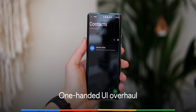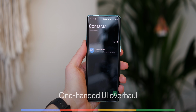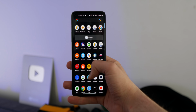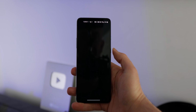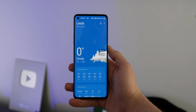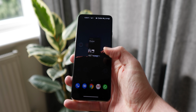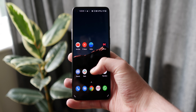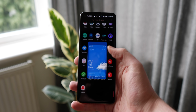On the very surface, the similarities between OxygenOS 11 and One UI are probably not a good thing, but it ends up being one of the best features thanks to better one-handed usability. This isn't much of a problem with smaller devices like the OnePlus Nord, but most devices from the firm are pretty big compared to the rest of the industry. I'll be the first to say that the masses of white space or blank space are not that attractive at first glance.